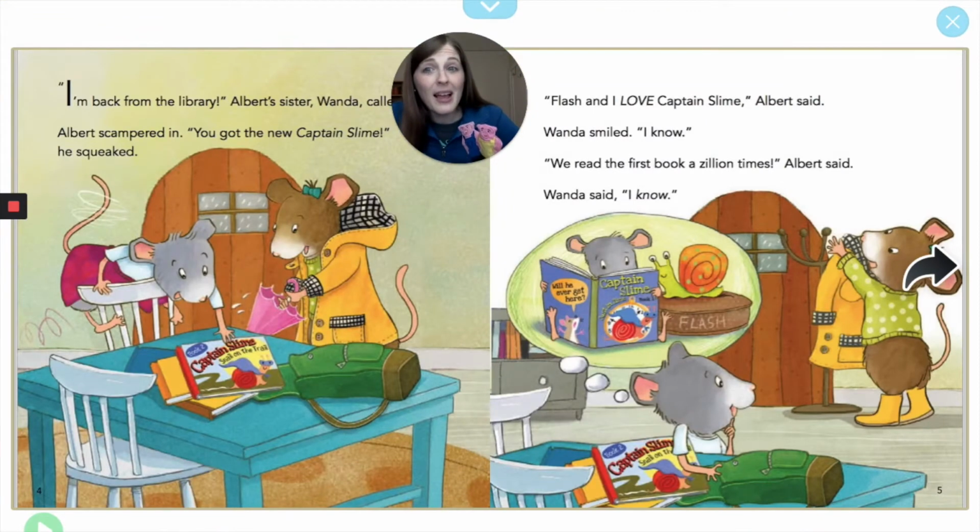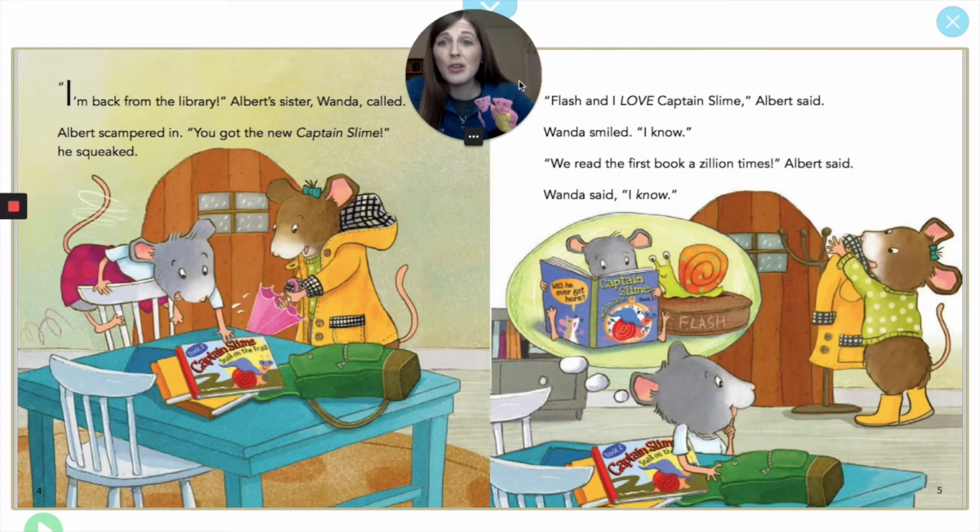I'm back from the library, Albert's sister Wanda called. Albert scampered in. You got the new Captain Slime, he squeaked. Flash and I love Captain Slime.